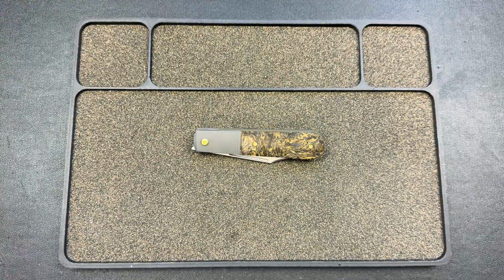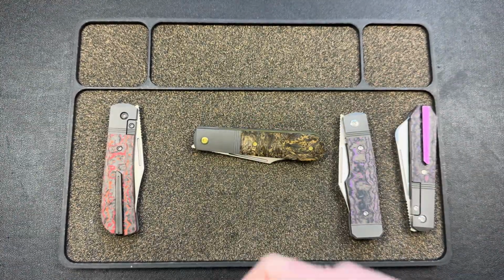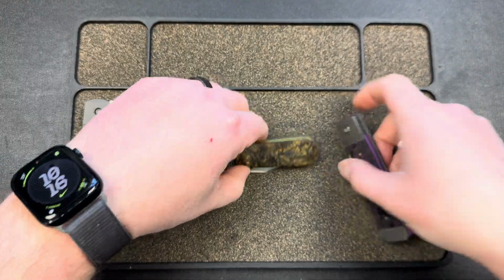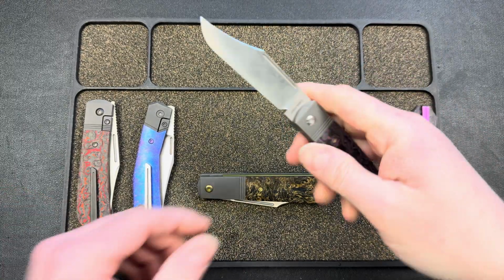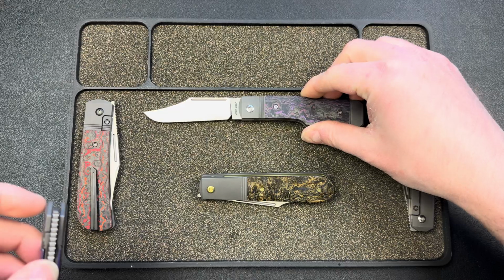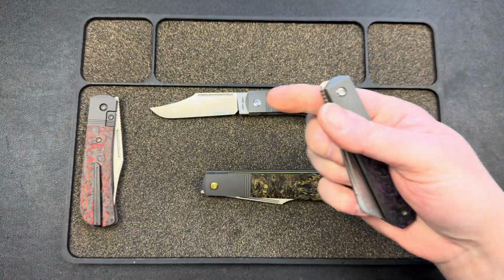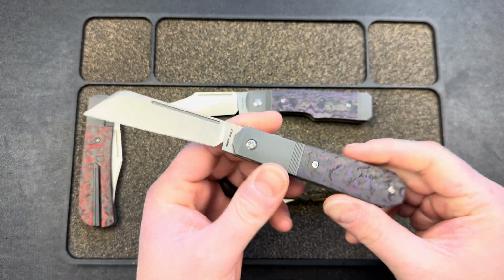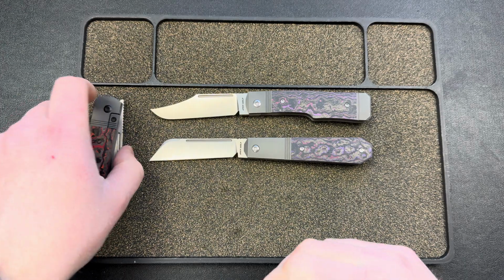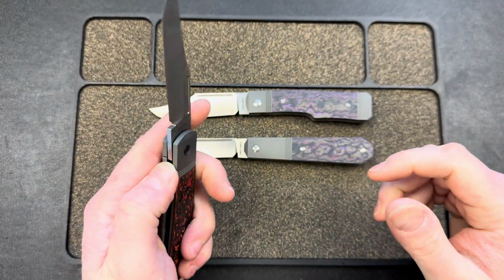You guys can correct me in the comments if I'm wrong, but I believe there are these 4 models, 5 total now. So you have the original Gunslinger Jack. Beautiful purple haze fat carbon there. You have the After Hours Jack. That one came next. Also beautiful. Purple haze. You have the Benny's clip, which is the largest one, I think.